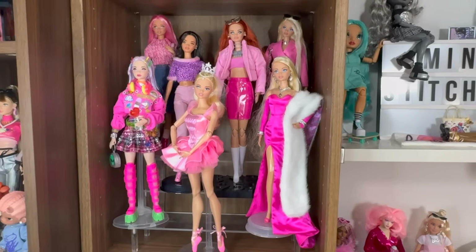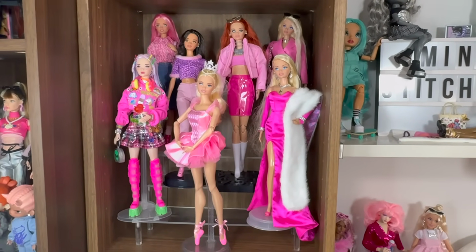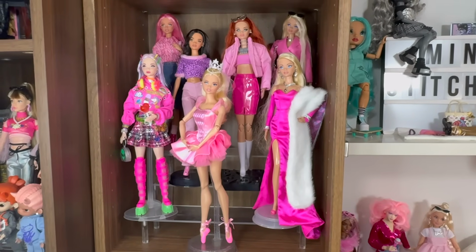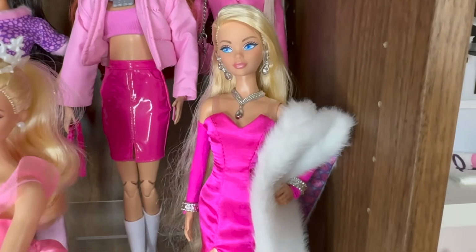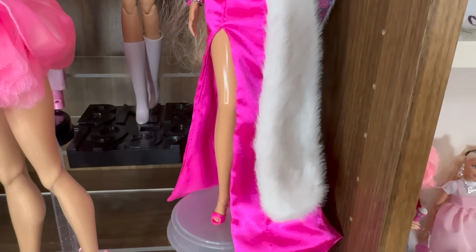The next shelf we got here is the Odile Army. Odile Army coming for you. I hope to be adding more Odiles to the Odile Army anytime soon because I love Odile. But let's start on the end here. We've got the Galloping Premier doll. Another glam doll that I absolutely fell in love with. I think she's so beautiful.